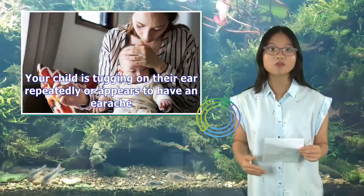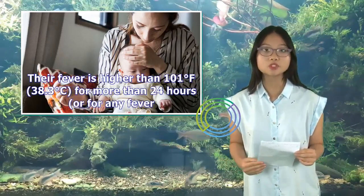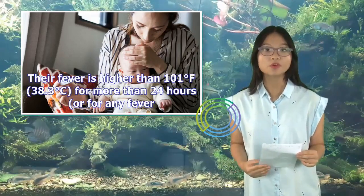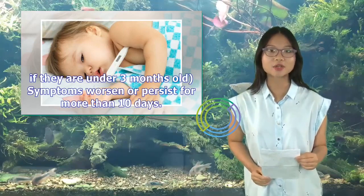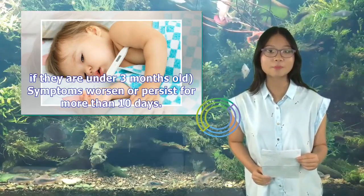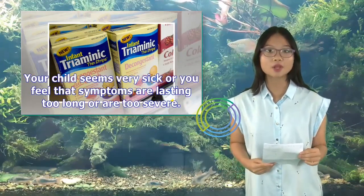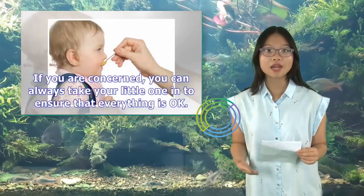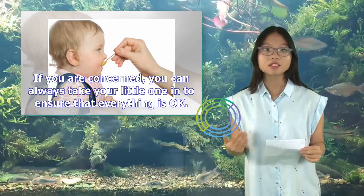your child is tugging on their ear repeatedly or appears to have an earache, their fever is higher than 101 degrees Fahrenheit, 38.3 degrees Celsius, for more than 24 hours, or for any fever if they are under 3 months old, symptoms worsen or persist for more than 10 days, your child seems very sick or you feel that symptoms are lasting too long or are too severe. If you are concerned, you can always take your little one in to ensure that everything is okay.